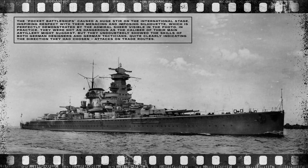Interestingly, initially those warships were designed not to wage war against Great Britain, but against France, which also had colonies that needed protection. The designers of the pocket battleships took advantage of the loophole in the provisions of the Washington Treaty and created a hybrid of a heavy cruiser and a battleship. France immediately recognized the threat and began building their own answer to this. This, in turn, put pressure on Italy.